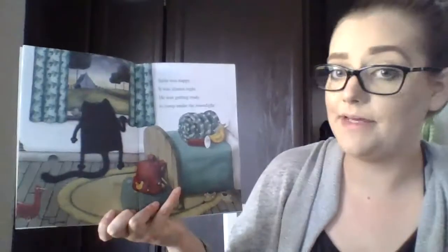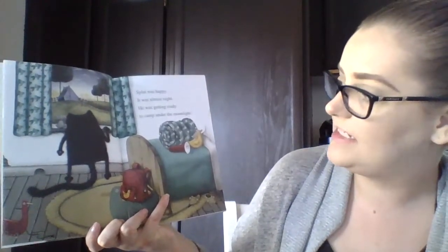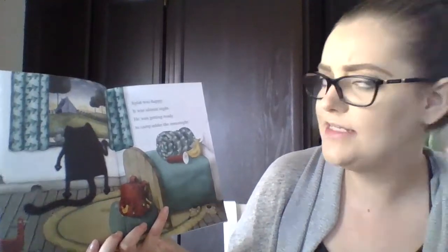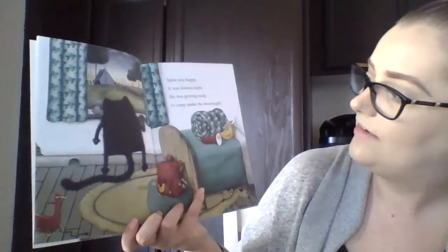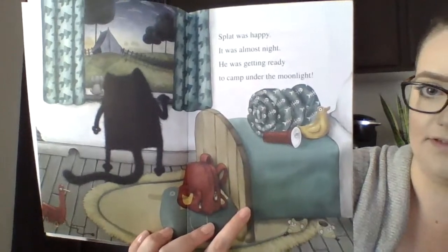Splat was happy. It was almost night. He was getting ready to camp under the moonlight. Did you guys hear a rhyme there? Night, light. They sound the same at the end. They rhyme. Very good. So I think we're going to hear some more rhymes in this story.